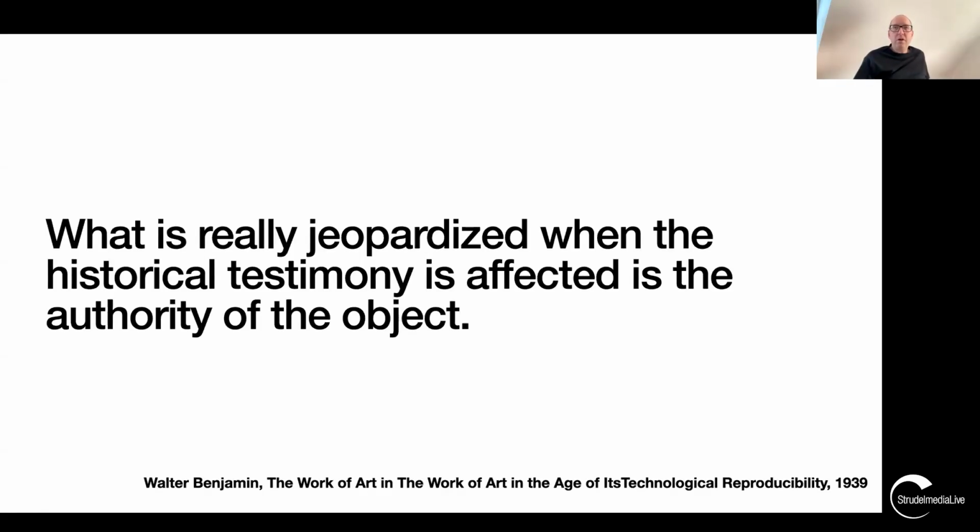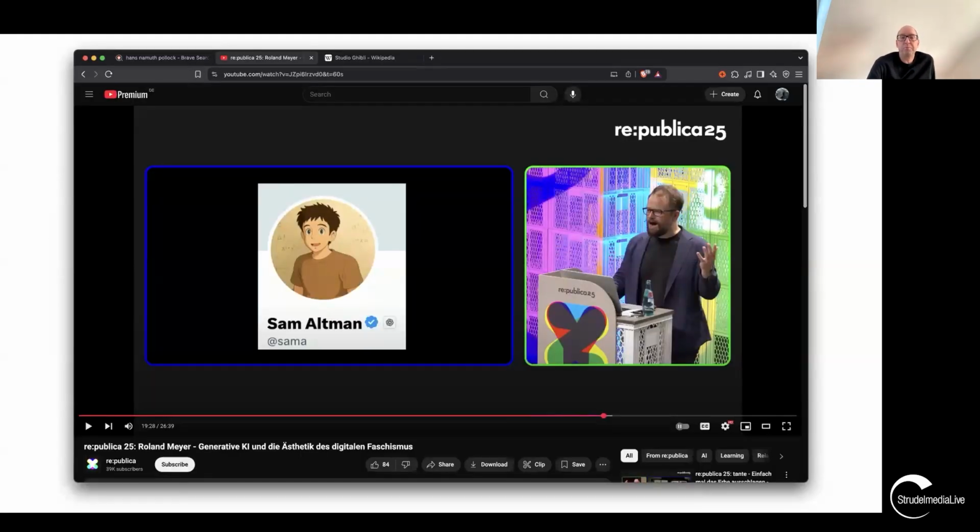And again, when I looked at the talk by Roland Meyer at Republica, this is what really reminded me of this here. So this is what the circulation of photography does. What is really jeopardized when the historical testimony is affected is the authority of the object. So a print made by Diane Arbus on a wall has a different authority than a piece of pixels that I see on my phone of the very same image. But this is what the reproduction does to a photograph or to an artwork.